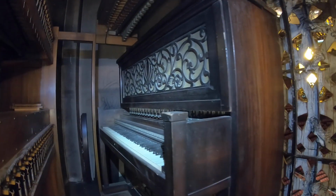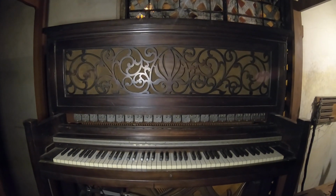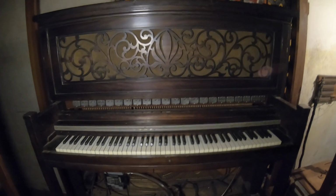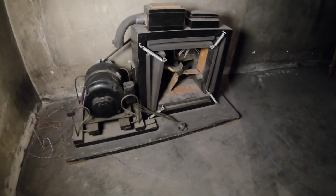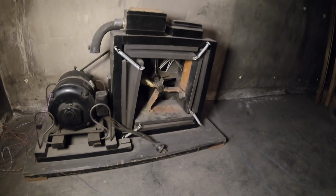We're going to go into the piano chamber, what we call the piano chamber. There's the Wurlitzer piano, 1928 Wurlitzer piano. What is this vacuum motor over here for? Yeah, that's a vacuum motor. That's the original one from here. And it has some kind of leather strap arrangement.